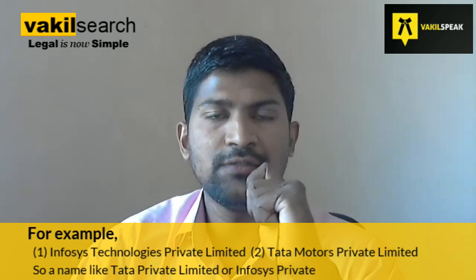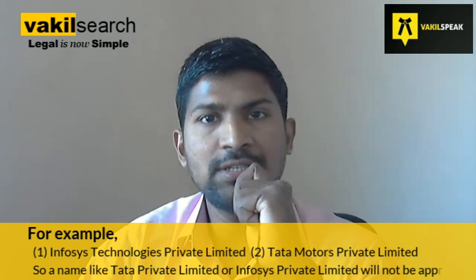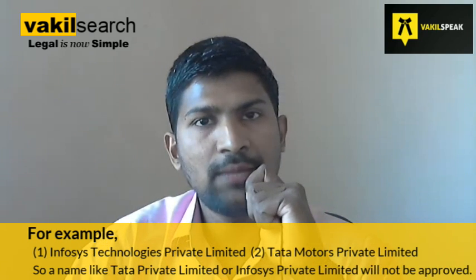If you look at these names, there are 2 words. There is Infosys and then there is Technologies, which signifies the nature of your business. So your name should have 2 parts. The first part being a unique name, and the second part should signify the nature of your business. That's it. So that is the name approval process, which is the second step.